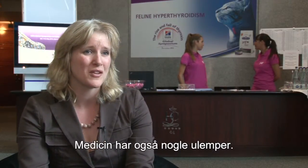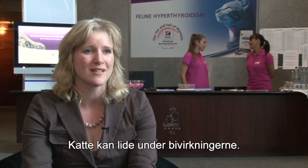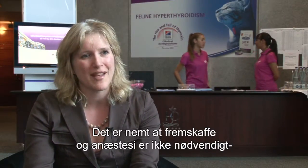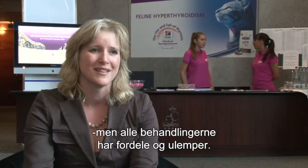Medical management also, though, has some disadvantages. Some cats can suffer from side effects. So whilst it's readily available and doesn't need an anaesthetic, I think all of the treatments have their pros and cons.